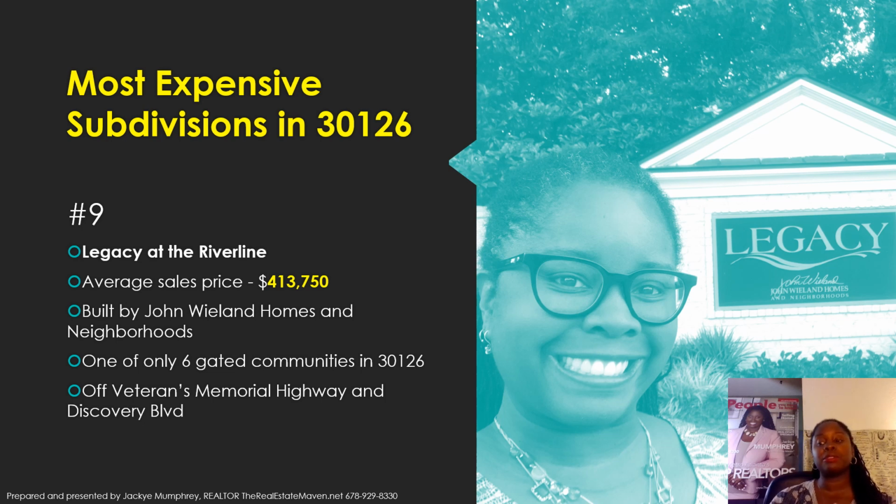Coming into Mableton, you cross over the river. You're going to see 2 gas stations, a Chevron on your left and a racetrack on your right. And Legacy at the Riverline is going to be your very first subdivision on your left, across the street from the Taylor Morrisons that are currently being built. Those are townhouses, averaging around the upper 200s to low 300s, for anyone looking for new construction townhomes here in Mableton.